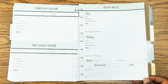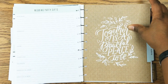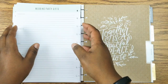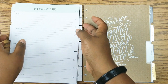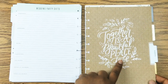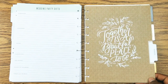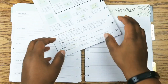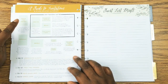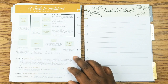Also, same for your bridesmaids and the bride in terms of nails. And then you have a list of what gifts you want for all the people who will be at your wedding, to tell them thank you so much for helping me out and starting me on this journey of marriage. And we've gotten to the guest list portion of this wedding planner. Together is a beautiful place to be. Nice. And then they have a guide to the invitations with saved dates, programs, menu, escort cards, thank you cards.